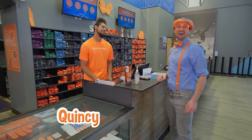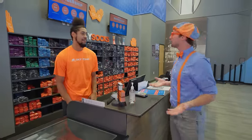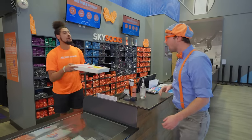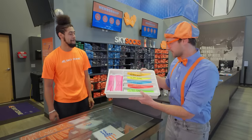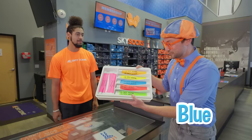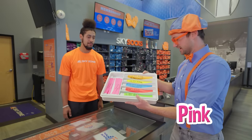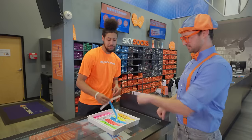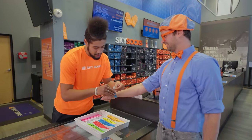Hey, welcome to Sky Zone. I'm Quincy. Oh, nice to meet you. I'm Blippi. How do we get started? So to get started today, we got to pick from a rainbow of wristbands. Whoa, cool. Look how colorful they are. Looks like we have some orange, yellow, blue, red, green, and pink wristbands. Can I do a blue wristband, please? Of course, Blippi. Let's do that arm. Thank you very much.